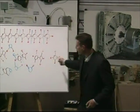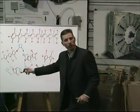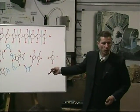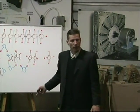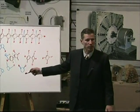But if we take them this far and then throw them into a combustion chamber with oxygen, they're going to keep going and break down into carbon dioxide and water vapor. So they're going to break down further. They're going to keep going, right? They're going to get smaller and smaller, because they're being consumed in the combustion process.